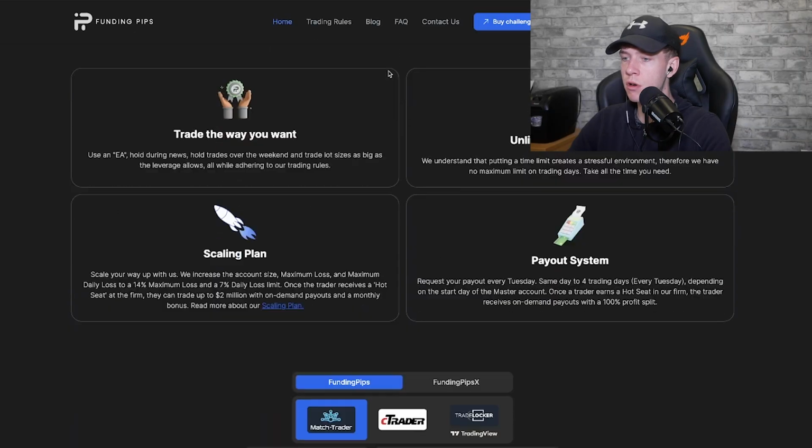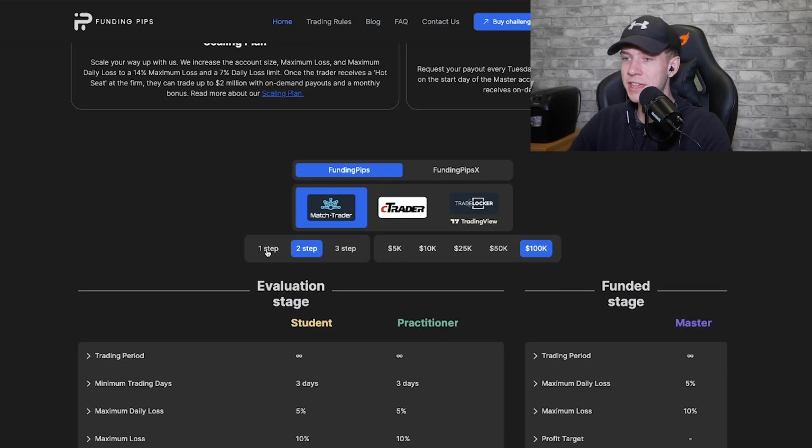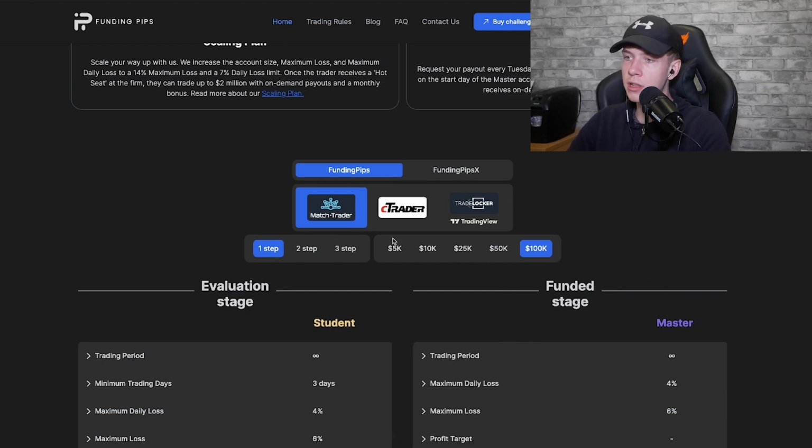Third cheapest is Funding Pips. Funding Pips is a great prop firm. Gives you a lot of varieties to choose from. You've got 3 steps again that you can choose from, 3 evaluation stages. So the 1-step, the 2-step, and the 3-step, just like MyFunded FX and Aqua Funded. But the maximum account size you can get on this platform is 100K.